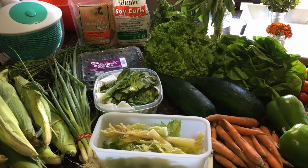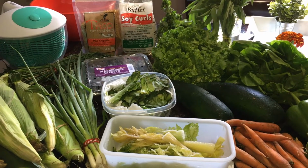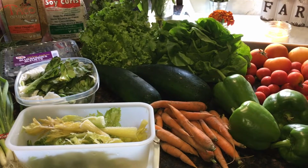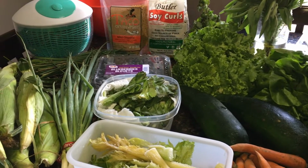Some things are from this week's farm share, as well as I have a few items from some previous weeks that I either forgot about or never got to, because sometimes you're busy and you just don't get to it. So I'm going to do a quick run through, just to show you what we are starting out with.